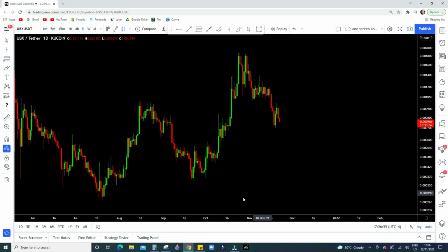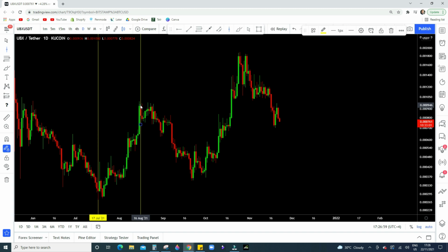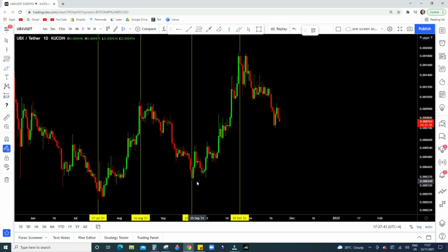So if we were to break this down, this is where the structure has started. This was the end of the first wave, and this was the first correction. And at this point here, we were not so sure if it was going to be a 3 or a 5 wave structure. But as soon as we broke down and completed the third wave at this point, now I can clearly tell you that this is going to be a 5 wave structure.